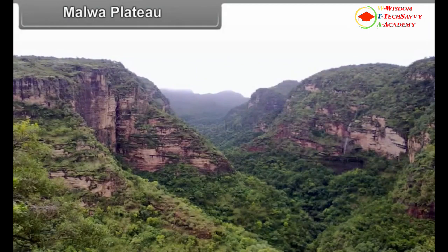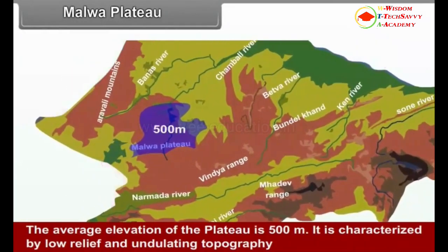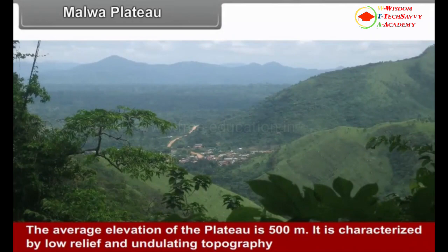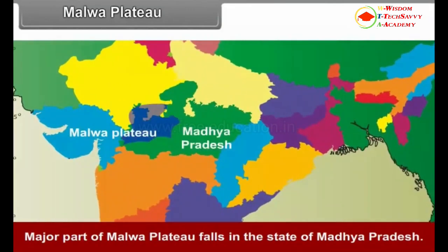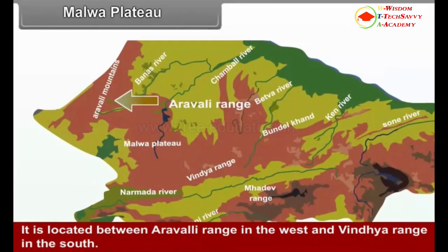Malwa Plateau. This is located in the southwestern part of the Central Highlands. The average elevation of the plateau is 500 meters. It is characterized by low relief and undulating topography. The rolling topography of Malwa is at places spotted with low hills. Major part of Malwa Plateau falls in the state of Madhya Pradesh. It is located between Aravalli Range in the west and Vindhya Range in the south.